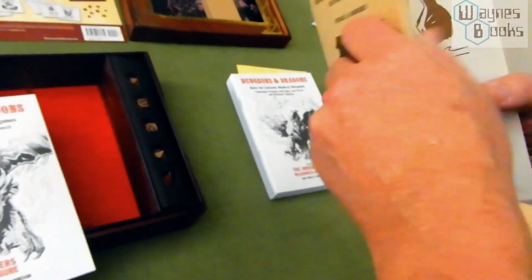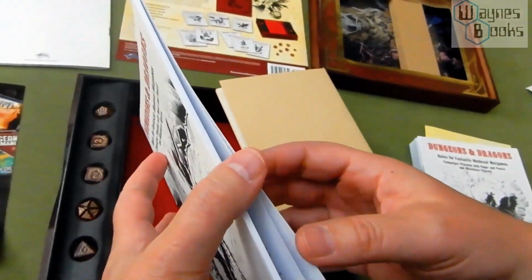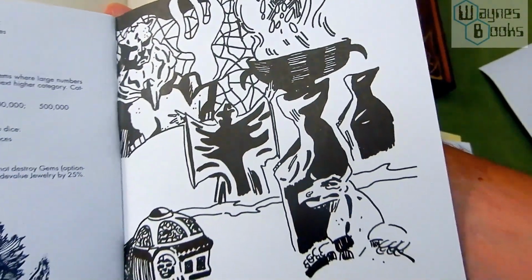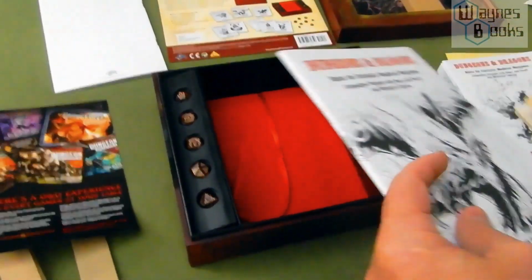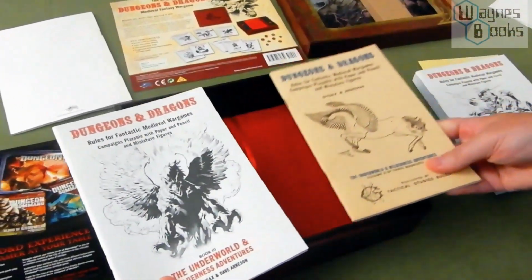See if there's anything else worth noting. Oh, okay. Let's see if they kept the back cover art on the interior here. I bet you they didn't. Oh, bet you they did. Okay, well, look at that. Dang. The head of the dragon turtle. They kept it that time. So he's identified. Yeah. Very good. Okay. And then they have Underworld and Wilderness Adventures.